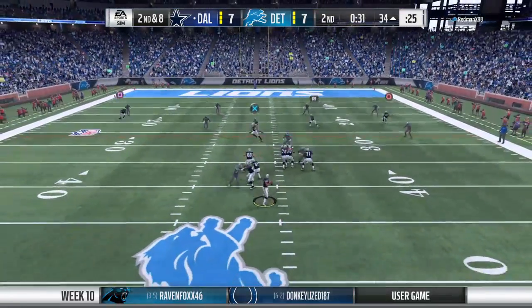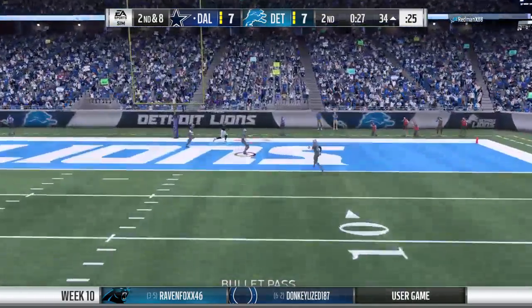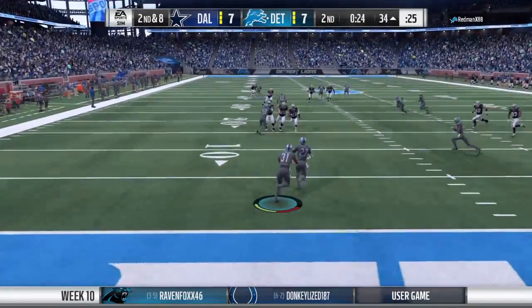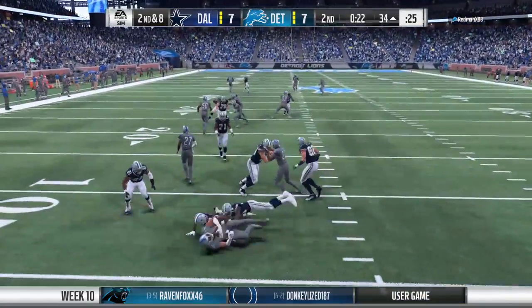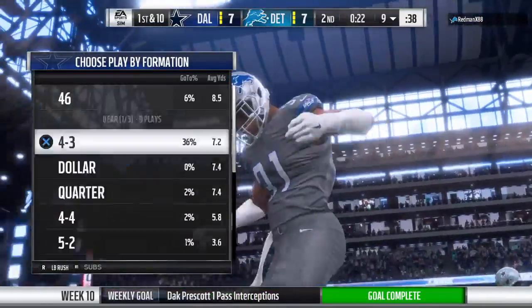A second down throw for Prescott. Airing it out for Hearns. And it'll be intercepted. Miles Killebrew with a pick. And not much on the return there. He'll take it only up to the 9-yard line.